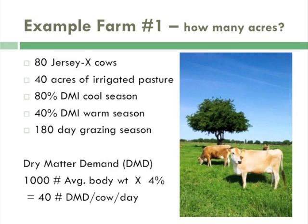Okay, good. We thought it would be helpful to then take what Sarah's been discussing in the calculations and actually apply it to a farm scenario. So we're going to apply those calculations to the university's organic dairy herd. And we basically have an 80-cow Jersey organic herd. We try to graze on about 40 acres of irrigated pasture that's been dedicated specifically to the lactating cows.